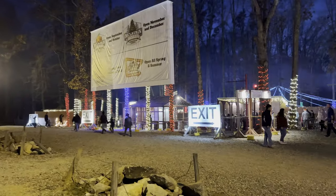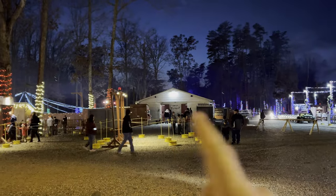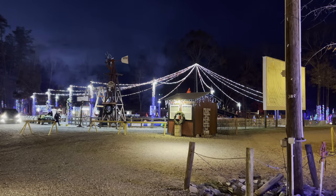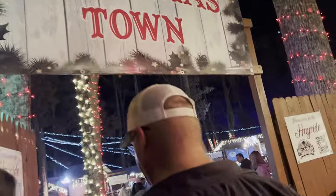But first, I wanted to point something out. There are ATMs over there in case you need it, and nice bathrooms right there. Look over here. I'm going to give you a sneak preview at that. How nice does that look? All right, we have our ticket.